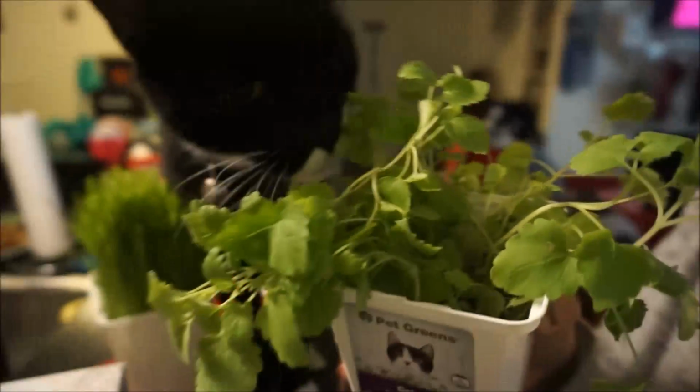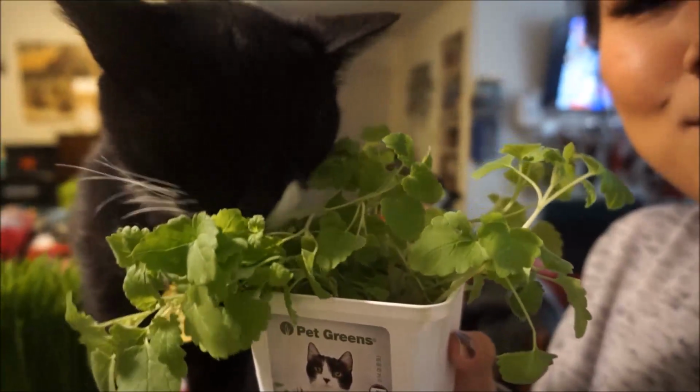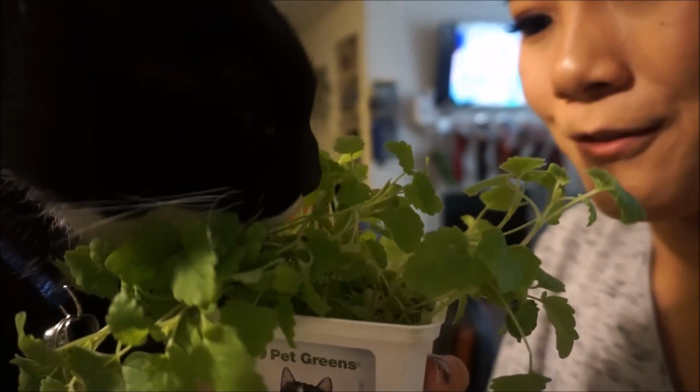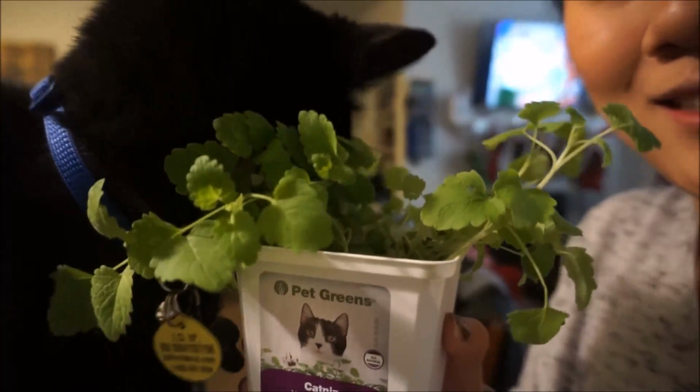For the shock portion of it, I set the intensity level on 0, and oh, Martin, you are literally ruining this plant. He just shoved his whole face in here. Martin, you can't, I'm pretty sure you're just supposed to eat it. I don't think you're supposed to be rubbing your face so intensely into the plant, because you're hurting the plant. Okay, we're gonna move the plant, because now I'm concerned that Martin's just gonna break it. But anyway, poor catnip.